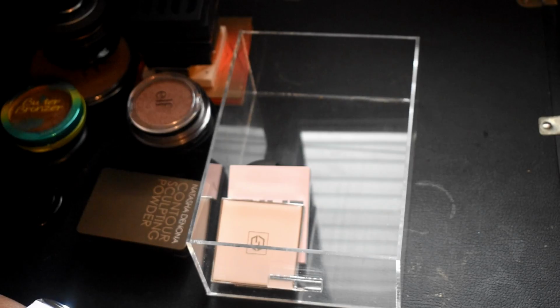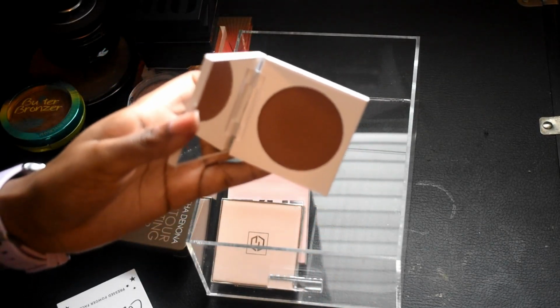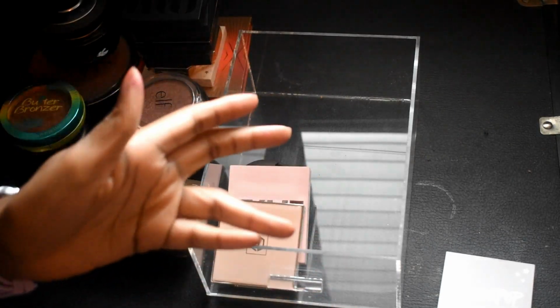So yeah. Then we have my two other ColourPop bronzers. This one is actually a replacement for my Bits and Pieces. I wanted to have a backup because I know how ColourPop is and I know how they love to discontinue things, and I did not want to be without that other Bits and Pieces because Bits and Pieces quite literally has been my number one bronzer for a while now.